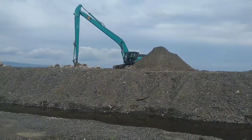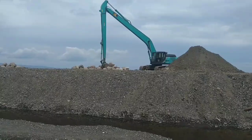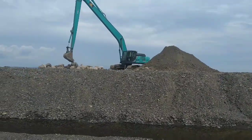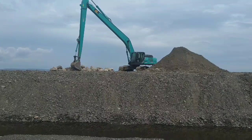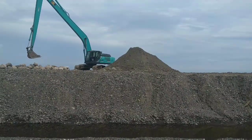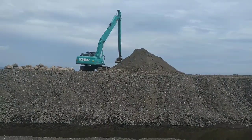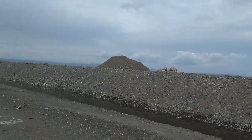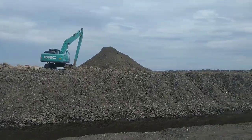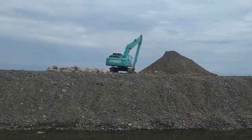So this crane is picking up boulders and putting them on the seaward side of the beach. So this will build the sea defense for those groins to be added. I think the security man is gone now. He's let me go. So there we go.